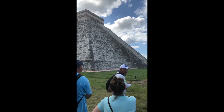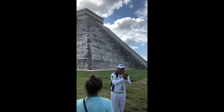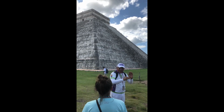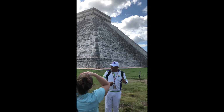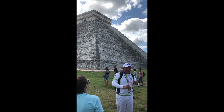Let's say that a Mayan pyramid could be, how do we say, an onion. What happens when you cut the onion? What do we see? Layers, right? So more or less, that's what we have in Mayan architecture. When you go through, it is possible to see the layers of construction.